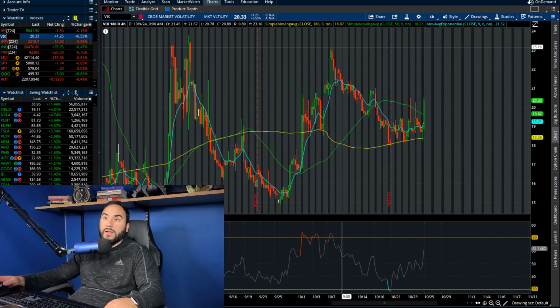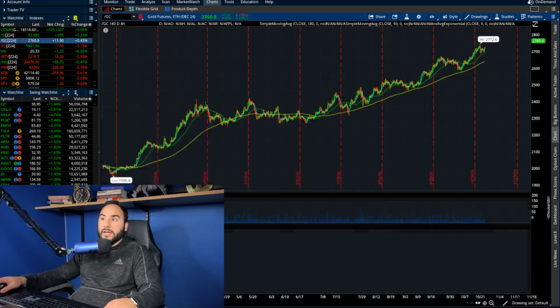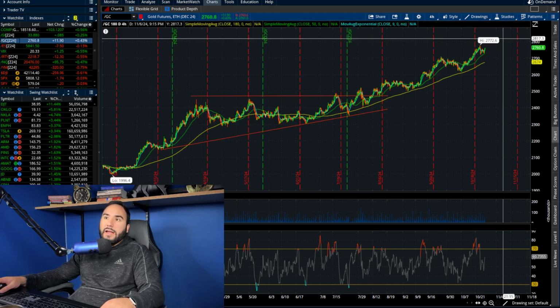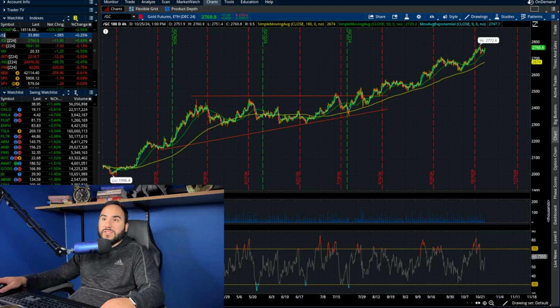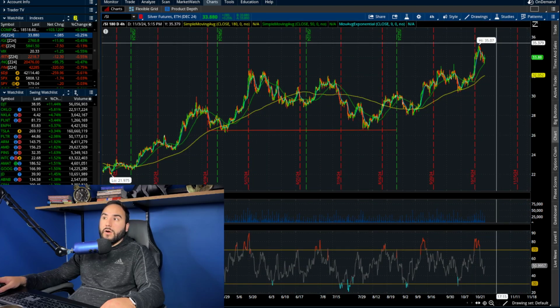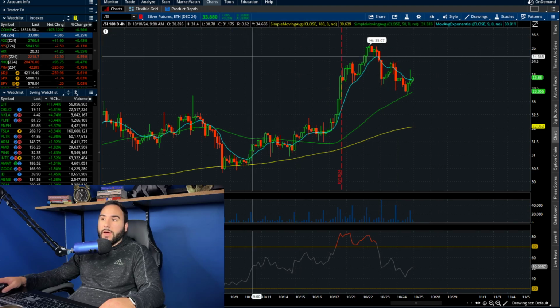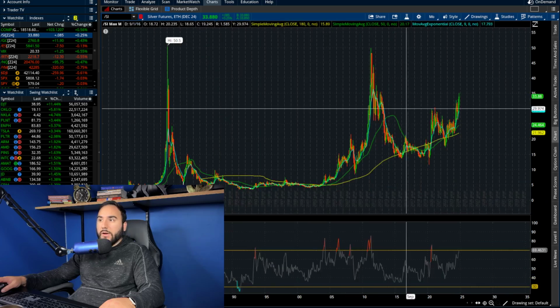So VIX creeping up, gold, silver, they're continuing to burst to highs. Gold hit another high today, or about to be at a high today, at 27.60. Gold went up 0.4% today. Silver is pushing $34 an ounce, which just recently it was at $35 an ounce about a couple days ago, and silver's been breaking out, and I'm not surprised.